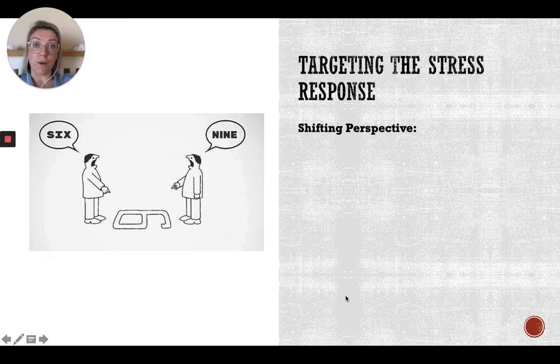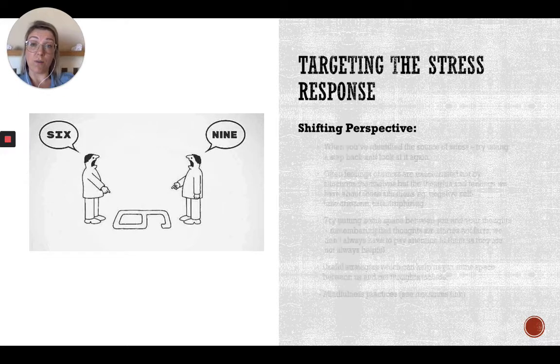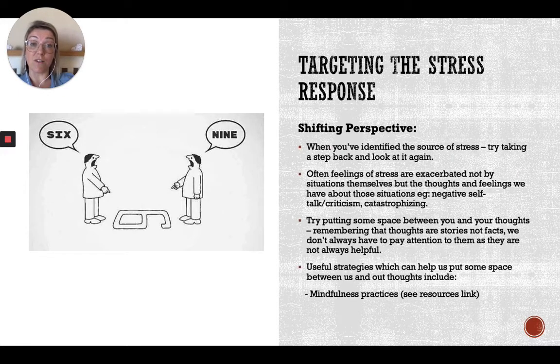We're going to look now at two strategies for targeting the stress response. The stress response, as we mentioned before, can sometimes occur internally, it's about how we think about a situation. So sometimes what we might want to do, when we've identified the source of stress, is try taking a step back and looking at it again. Often we might be exacerbating the feelings of stress by the thoughts and the feelings that we're having about it.